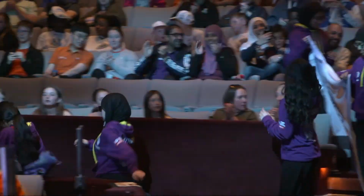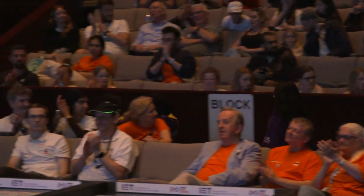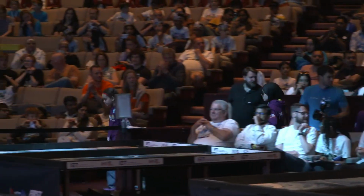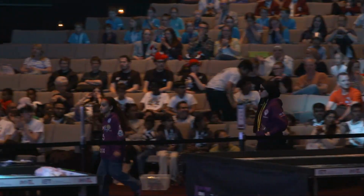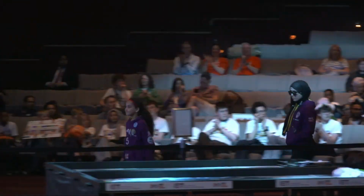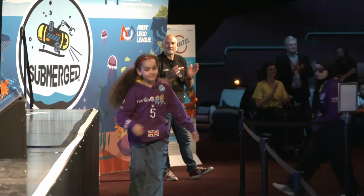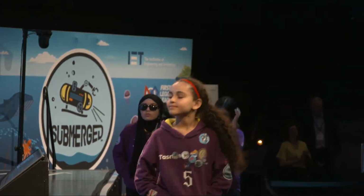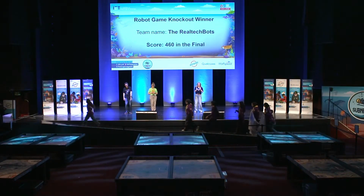We might be seeing more of these girls. They have been in the First Lego League, some of them for 5 years. It is wonderful to see them back with such an impressive build. Well done, girls. They brought in their performing flags. Brilliant stuff. Look at that. Led by number 5. Well done. Shades on. Very cool.